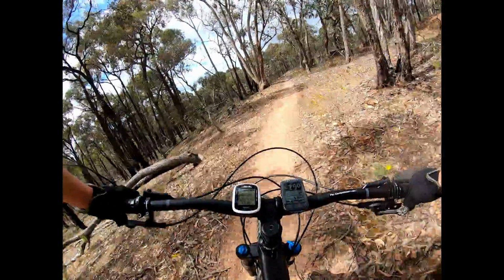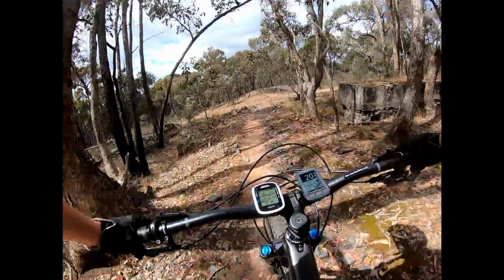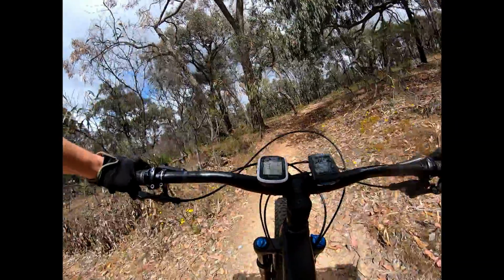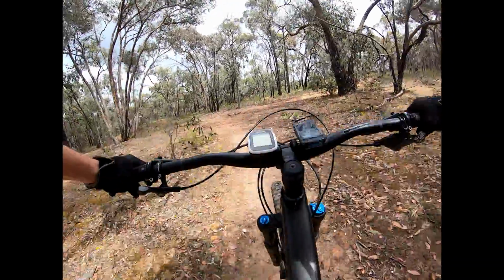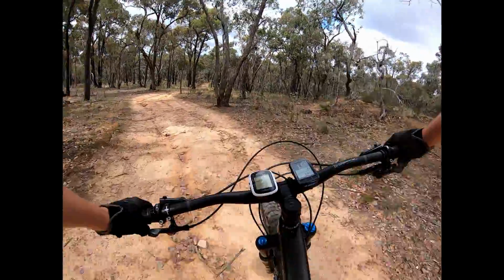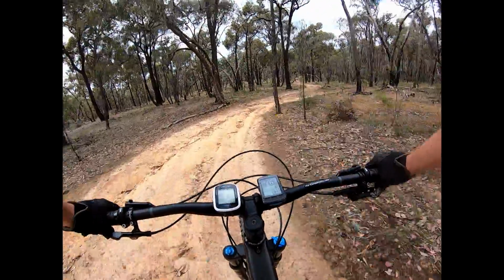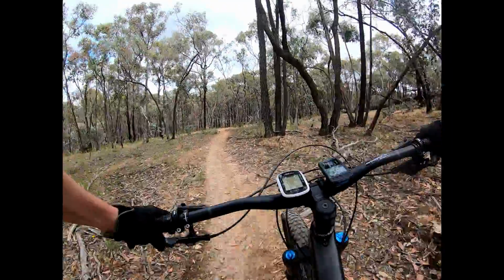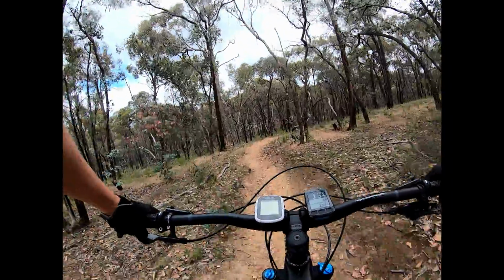The low setting's great for descending, I love that, but for this trail bike, I reckon the high setting is a really good place to start. Get people used to how the bike corners and how they can climb with it, and then if they want to take it downhill a bit more, then they can chuck it into low setting.